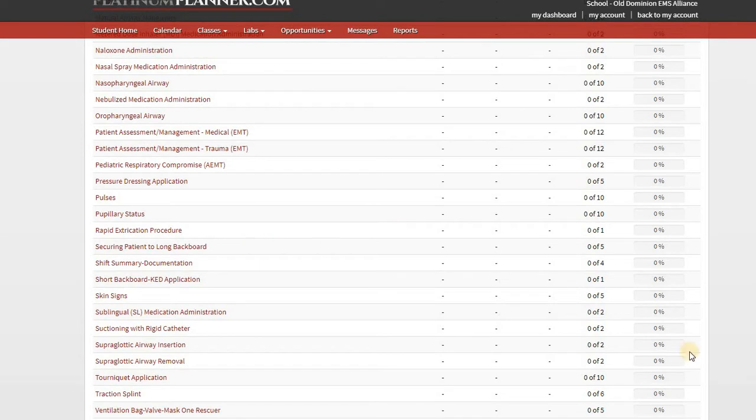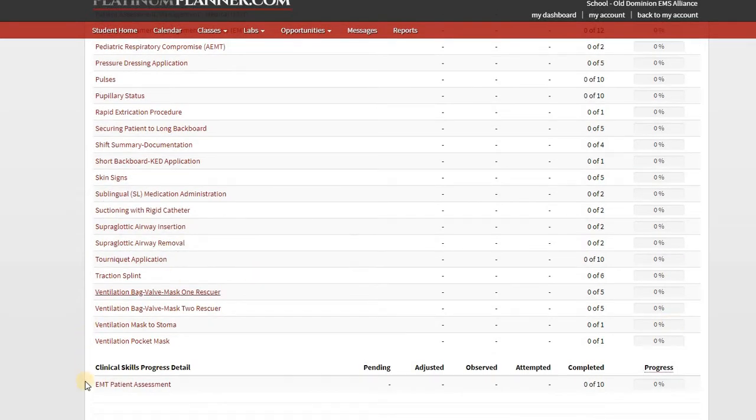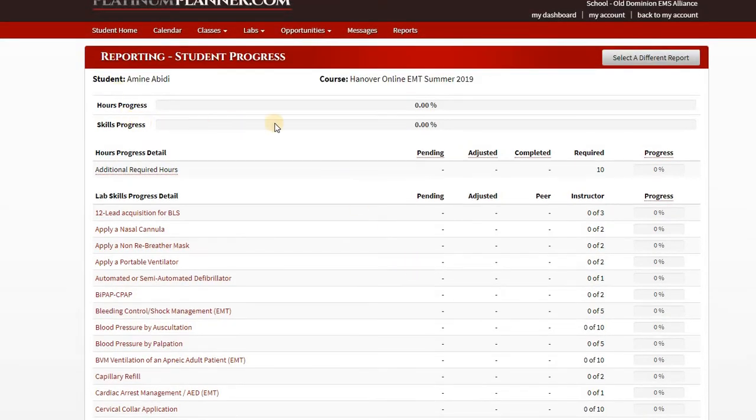So at the end of your course, each individual skill is going to need to be 100%. At the very bottom, clinical skills progress, this is where you're going to have your completed 10 patients, so your 10 patient contacts, and this has to be 100% as well. So unless you have 100% on all of your skills and you have 100% of your patient contacts, your skills progress is not going to be 100. Again, I do not care about hours progress. It's this bar right here that has to be at 100.